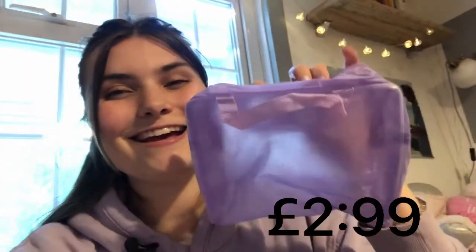So the next thing I got might be the most disappointing one, but equally it was the cheapest, so whatever. It's this, and it's about the size of my head. Yeah, so that's going to be effective. It's meant to be a makeup bag. It's got little daisies on. The print's kind of off center, but you can see that all the bits where the pollen would be are not quite aligned.